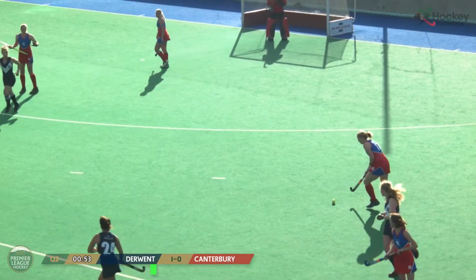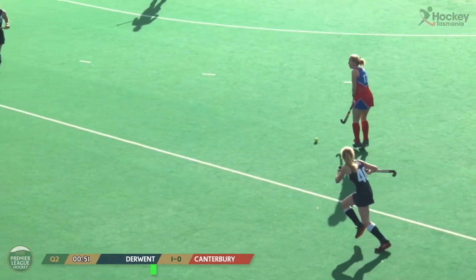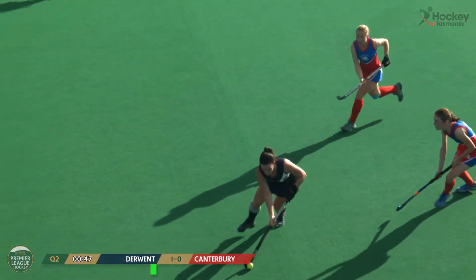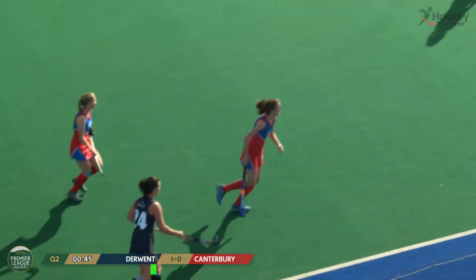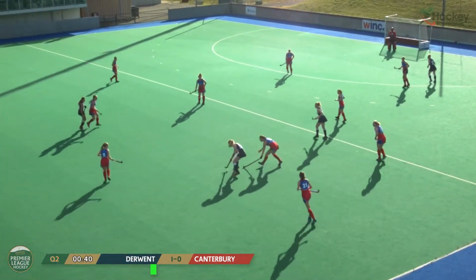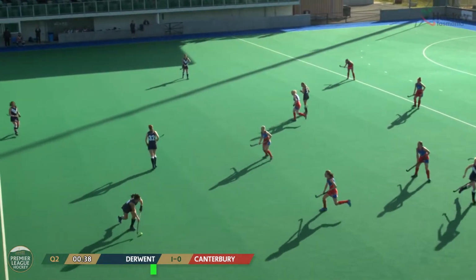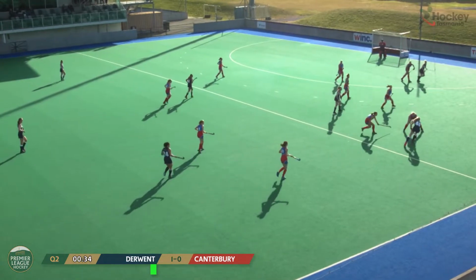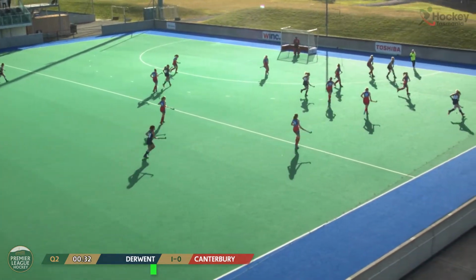Featherstone holds up the play. Seddon wants to go long. Featherstone with the initial trap. He's got 2 to beat. Goes along the ground to Dobby. Been heavily involved in this first half too. Made some brilliant leads. Gets the ball back again. Left to right. Goes around Seddon.